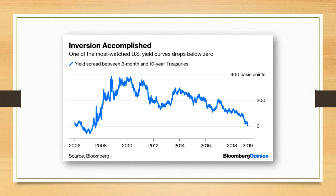In 2007, the end of 2006, beginning of 2007, we saw that yield invert because, of course, of the subprime mortgage crisis. But right now, we've seen the yield on 3-year notes and 5-year notes, the spread was negative 0.01 basis points. And this occurred near the end of 2018, December. So yeah, the inversion has already happened in December 2018.